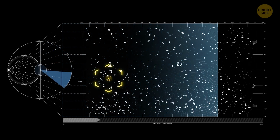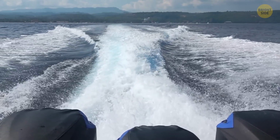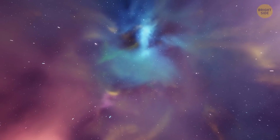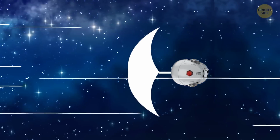We won't even have to maintain that laser beam all the time. If you turn off the engines of a regular ship on the water, it'll start to lose speed due to friction with the water. But space is an almost perfect vacuum. There's literally nothing there, so there's no friction. All we have to do is accelerate the probes to the needed speed.